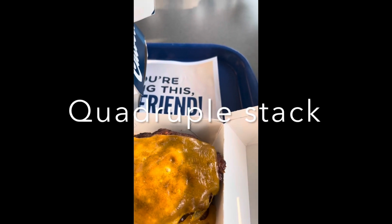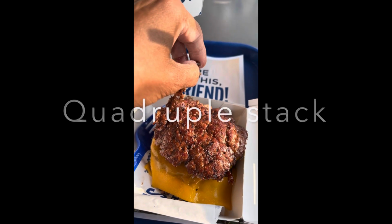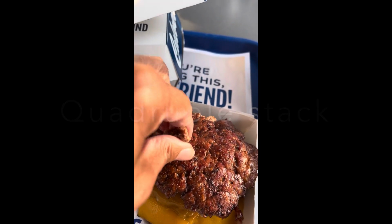That's quite a big burger, actually. It is not. It's huge. Four patties and two slices of cheese.